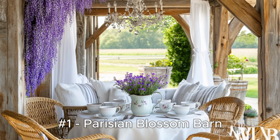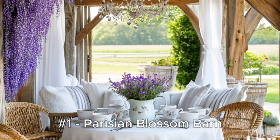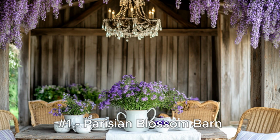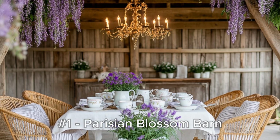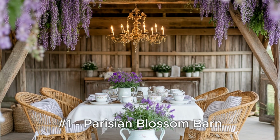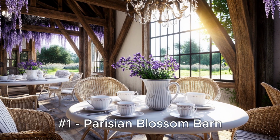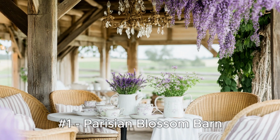Idea number 1. Parisian Blossom Barn. Imagine a rustic barn bathed in golden sunlight, its weathered wooden beams softened by cascading wisteria in pastel purples. Inside, a vintage French chandelier dangles above a farmhouse table adorned with crisp white linens and delicate china teacups. Freshly picked wildflowers spill from a chipped enamel pitcher, blending the pastoral charm of the countryside with Parisian elegance.